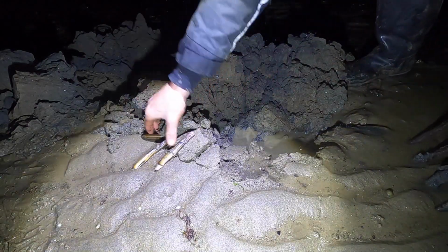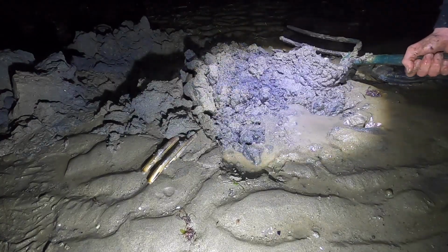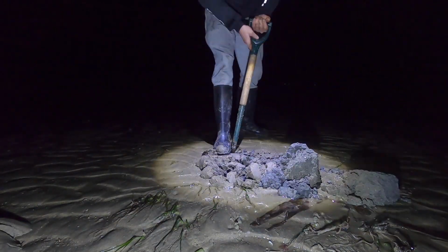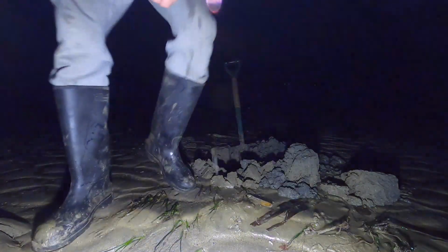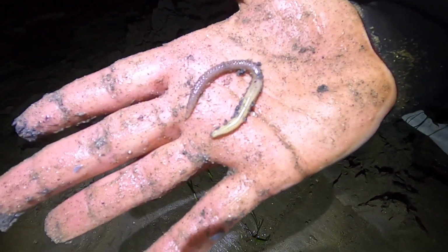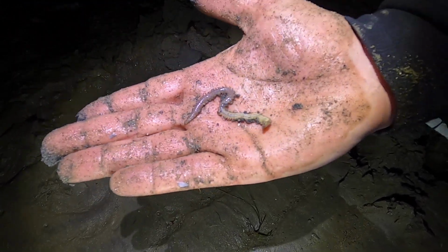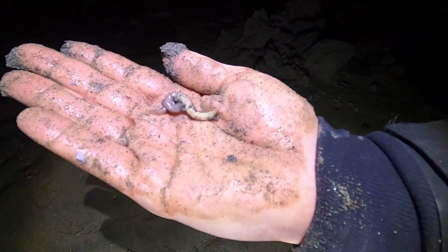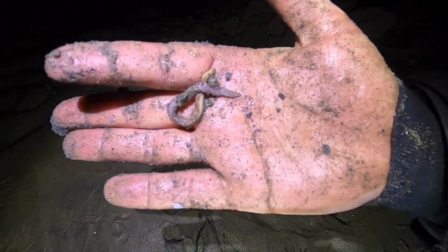Got him in the end. One there. There's a white ragworm there as well. There you go, guys. That's called a white ragworm or cat bait. They get considerably bigger than this, and this is one hell of a bait for fishing. Red mullet, flatties, bass, gilt heads, you name it, they will all eat that. But you want them a little bit bigger.